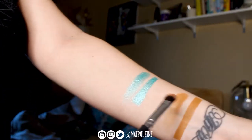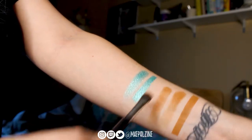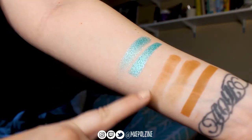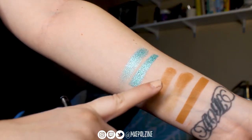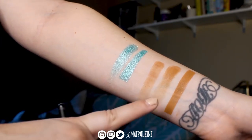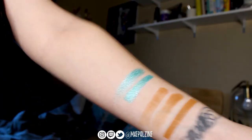So we got the Taurus. And I'm just going to do this one swipe down. Blow it off. As you can see, it's not having patchiness. And it looks almost like the blended out portion of our finger swatch. So, good palette overall. And also, you can see how it's going to apply.